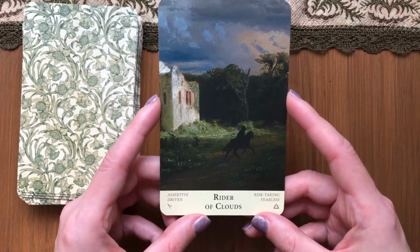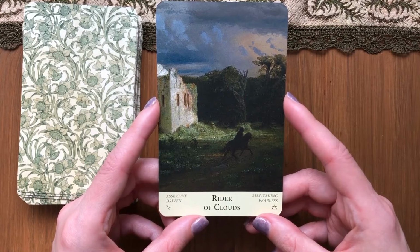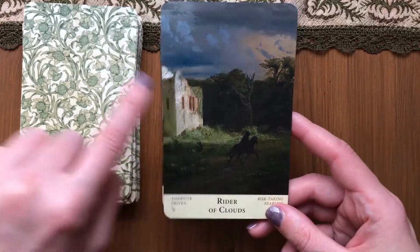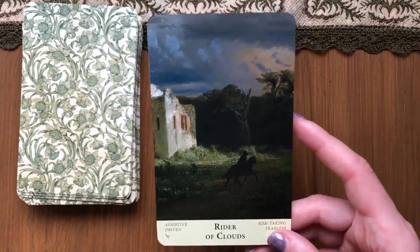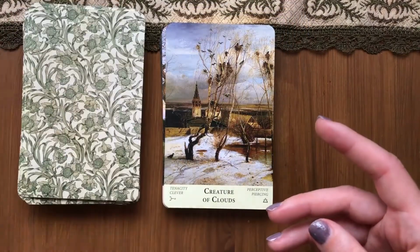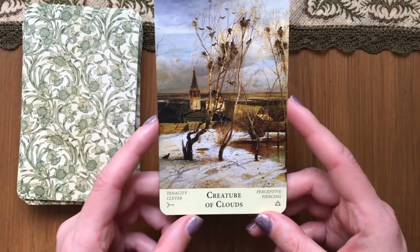The Rider of Clouds. The Knight of Swords. Yeah. I like that the sun is coming, bringing that clarity moment. And that's our dog that you can hear, I know that.